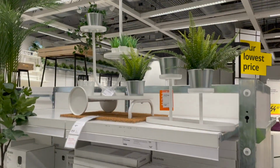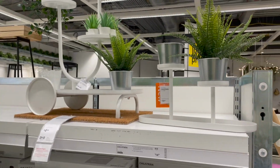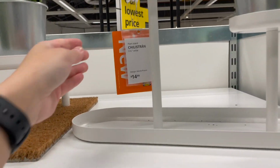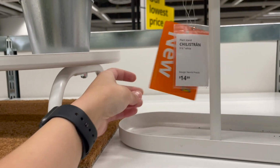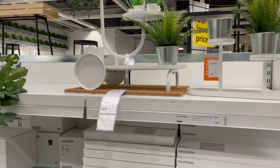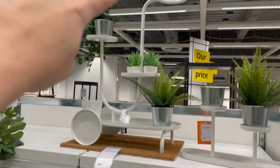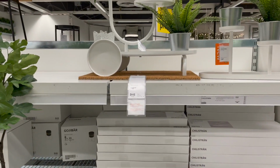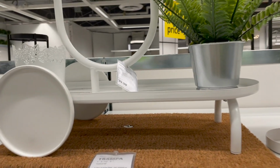They have some other cool plant stands, and again, I'm not a plant person, but these are really, really awesome. They have this one, and then there's this one that kind of looks like a bike, I guess. And you can put one up there. So these are really cool, and this one is $40.